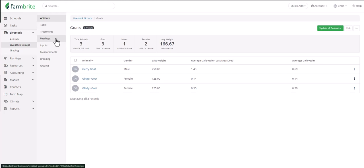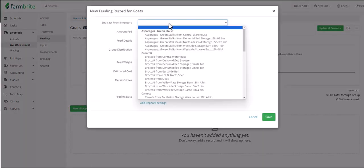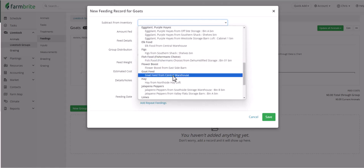We'll navigate to feedings, create a new group feeding, and add some basic information about what we're feeding.